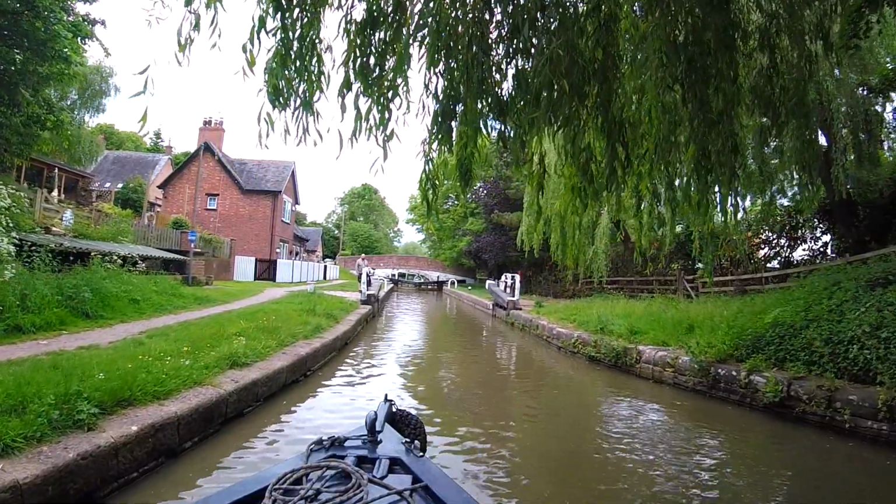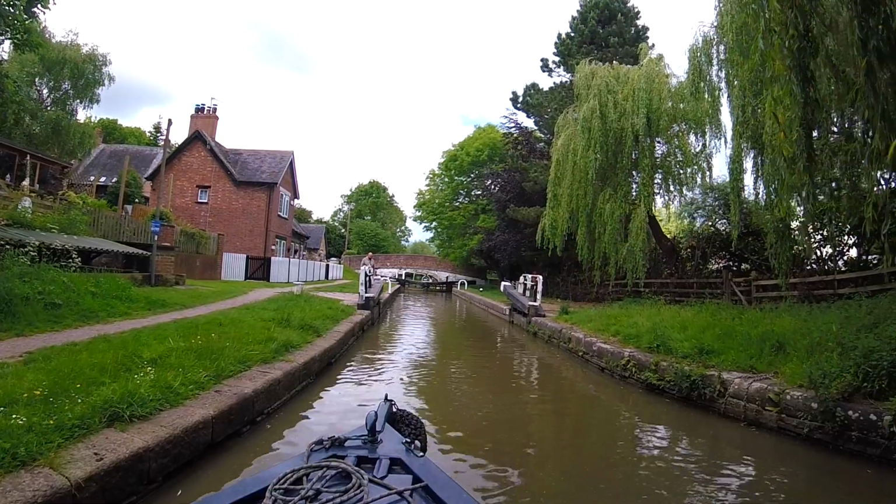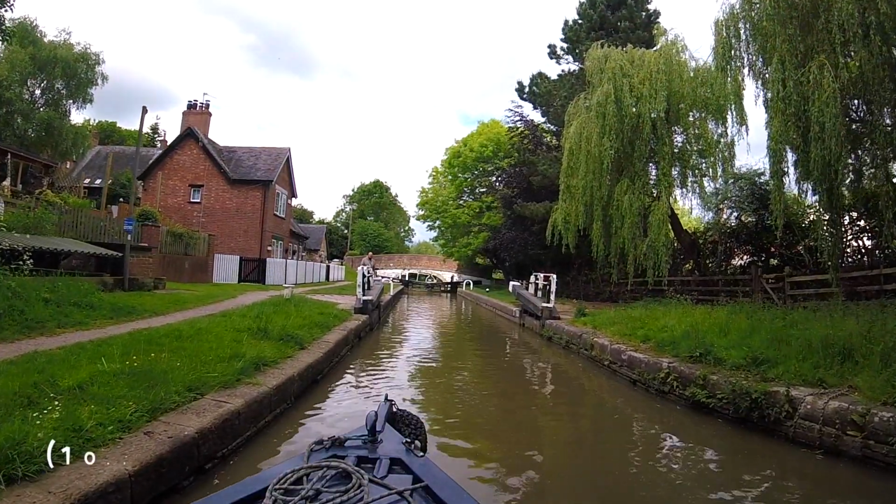Braunston Lock Flight, with its six wide double locks, has a total rise, or drop in our case, of 35 feet 6 inches.